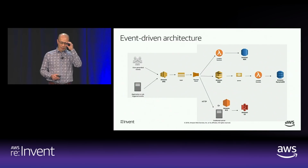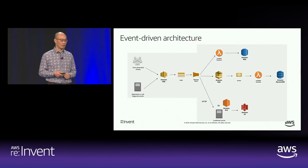So let's dive into a little bit of how these services are used. Looking at event-driven architecture, this is a very common pattern for the customers that we have. If you go from left to right, events are generated. It could be user-generated events or from another system. These events are published to a topic within SNS, and SNS takes care of fanning these out for further downstream processing.